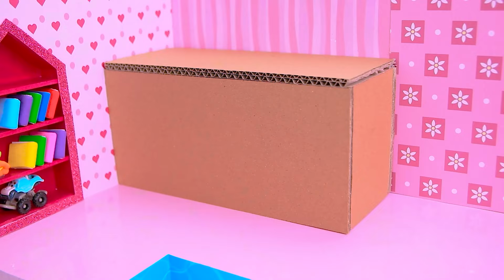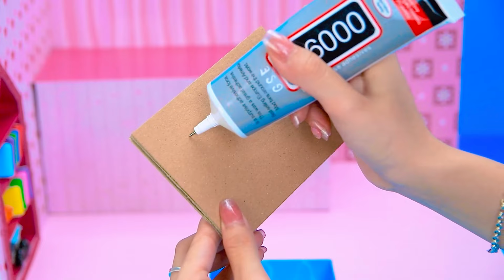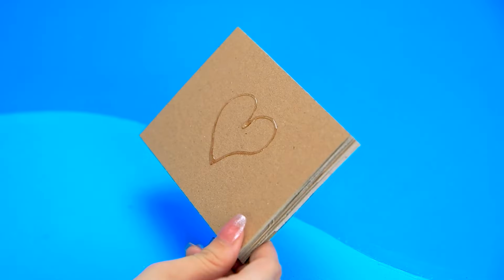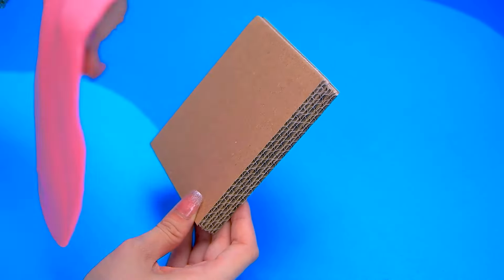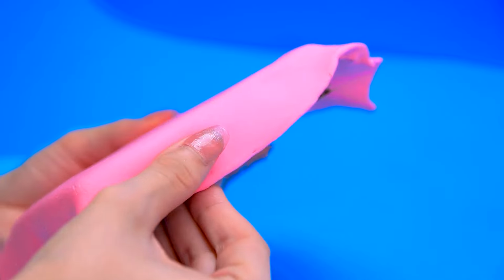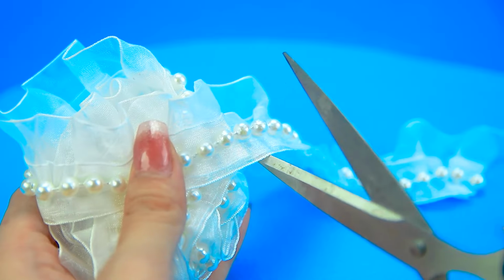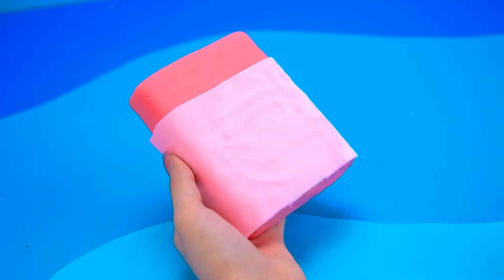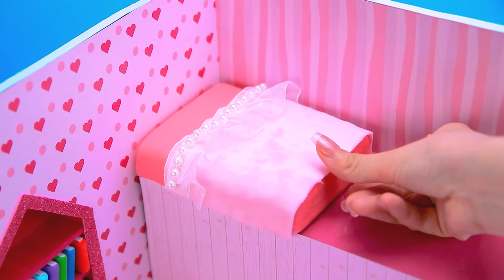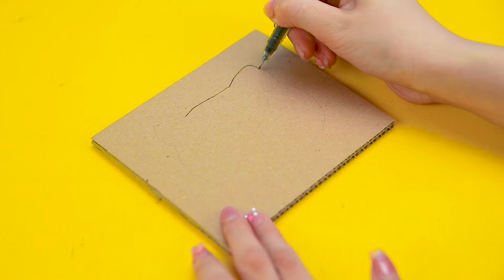Which is always necessary for rest and relaxation, the pink bedroom. Covering cardboard with pink clay and cutting off the excess. Kitty's bedhead by using cardboard, using a pencil to sketch a crown shape.